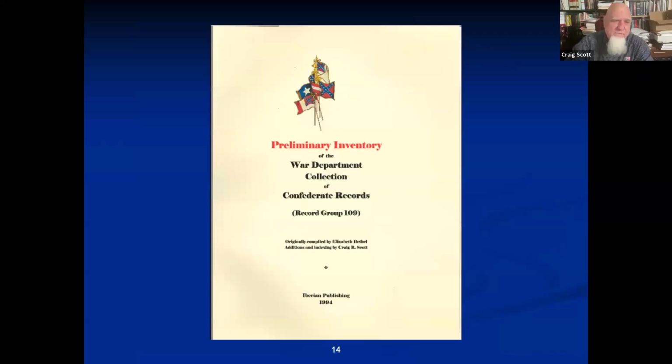Something else I use quite often is the Confederate preliminary inventory that deals with the War Department collection of Confederate records. And I found that it was not very useful the way that it was indexed and set up. So 20 or 30 years ago, I don't even remember when, 1991 or 94, I redid it. And the archives uses my version of their version there in the archives itself. So I'm somewhat familiar with Confederate records, having transcribed the finding aid and adding to it.